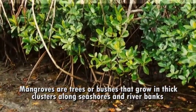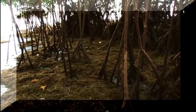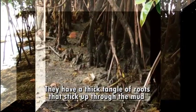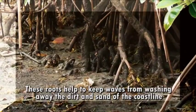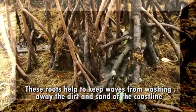Mangroves are trees or bushes that grow in thick clusters along seashores and riverbanks. They have a thick tangle of roots that stick up through the mud. These roots help to keep waves from washing away the dirt and sand off the coastline.